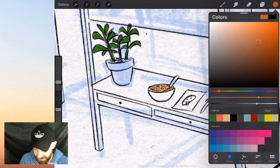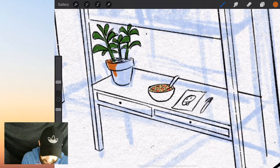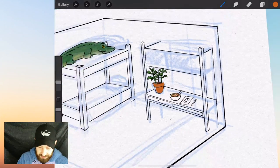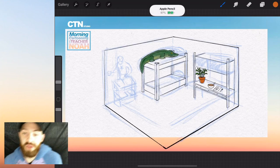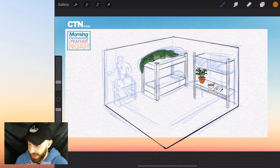Okay, we're almost done, so this is going to be the last one. There we go, finish this pot. Cool. All right, it's coming together. There's still a lot more to add, so I hope you guys continue to add more stuff for yours.